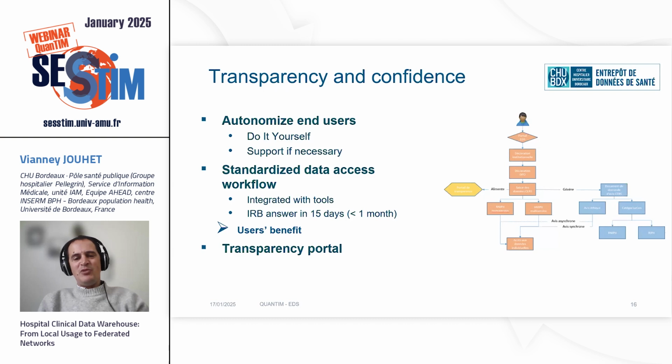So this principle is really important because you don't want the clinical data warehouse team to be involved in every project that involves the clinical data warehouse. You want the users to have tools that enable them to implement their own use cases as they want, and not ask something of the clinical data warehouse team. So we just provide support if necessary, but the tools are available to the medical community within the hospital. And this is something really important.